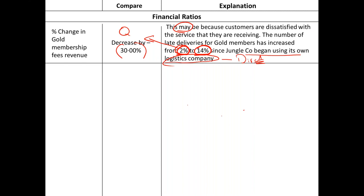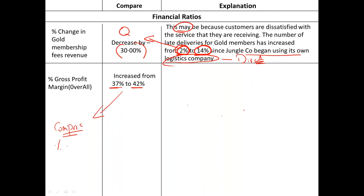Okay, now the next is percentage gross profit margin overall. GP increased from 37 to 42. Now let me give you another trick for all kinds of profit margin. Just do one thing first. And what is that? Compare percentage change in revenue with percentage change in cost of sales. Percentage change in cost of sales for all gross profit margins.